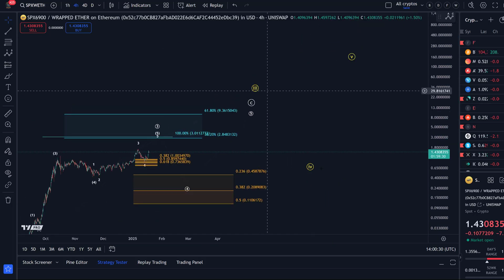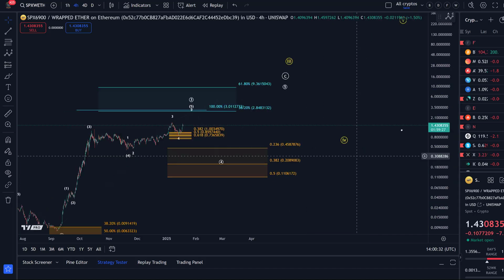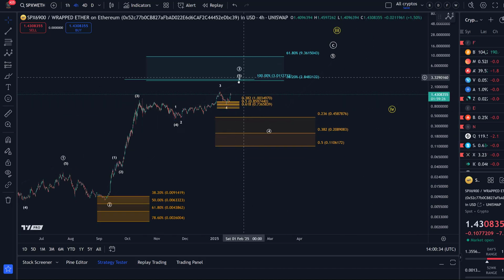Therefore, this additional 4-5, I'm not sure if it's going to do that. And this year, this would probably be Q1. Timing is difficult, but that's what I would say. It's not needed. It's already probably done most of its rally, and the risk is high now.